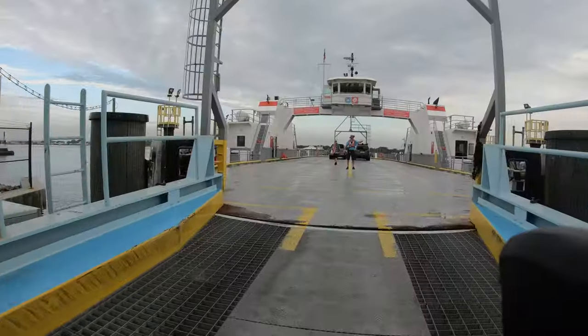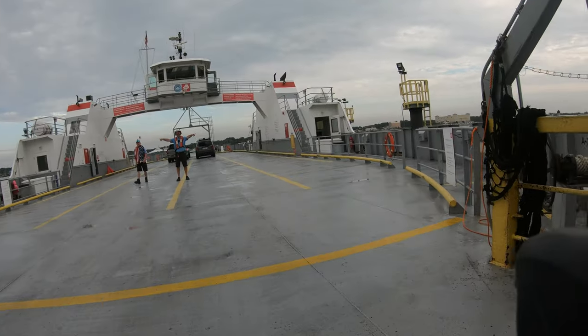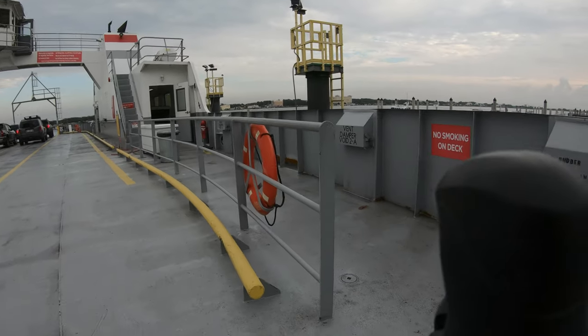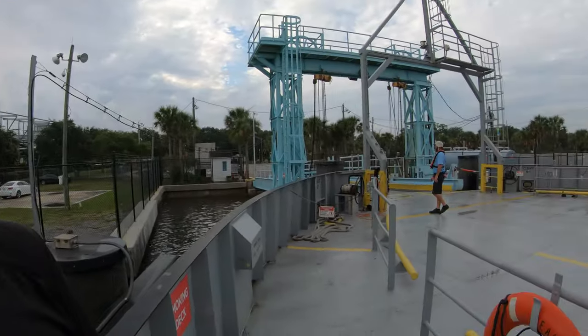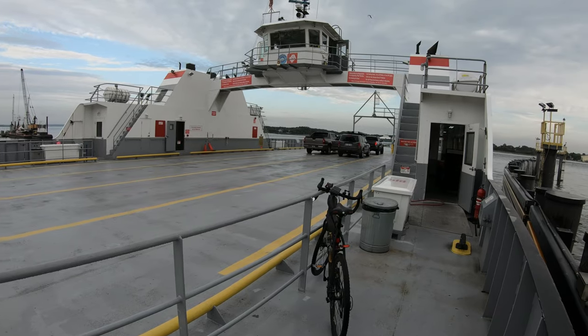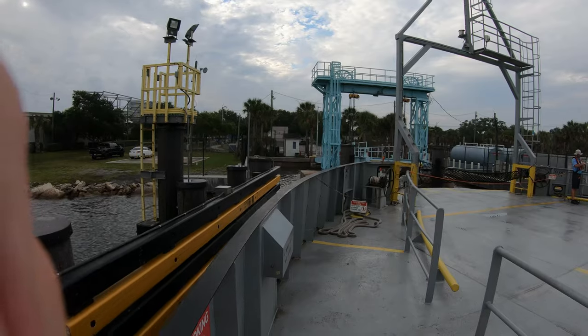Looks like the ferry just pulled in. I'm gonna take the ferry to the other side. Showing up, and so we can take off. Taking off now. Leaving the port.